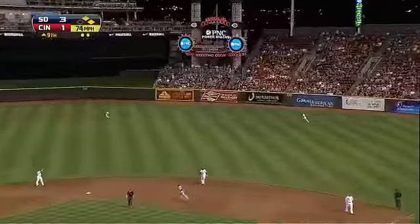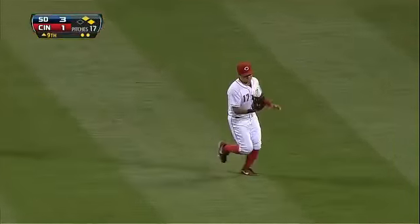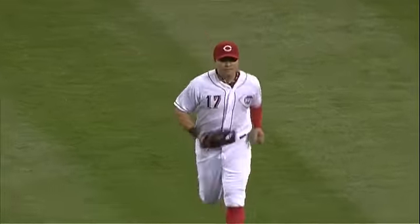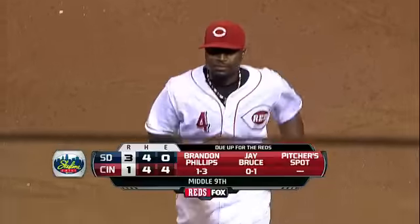First pitch swinging, fly ball. Bruce and Chu. Chu makes the catch. Nice work by Sam LeCure. Sets the stage for Houston Street in the bottom of the ninth.